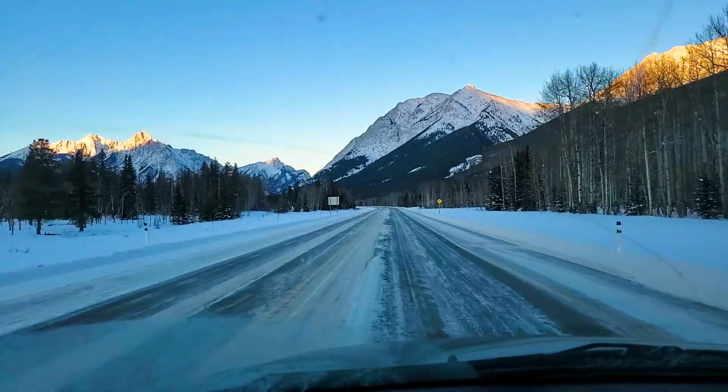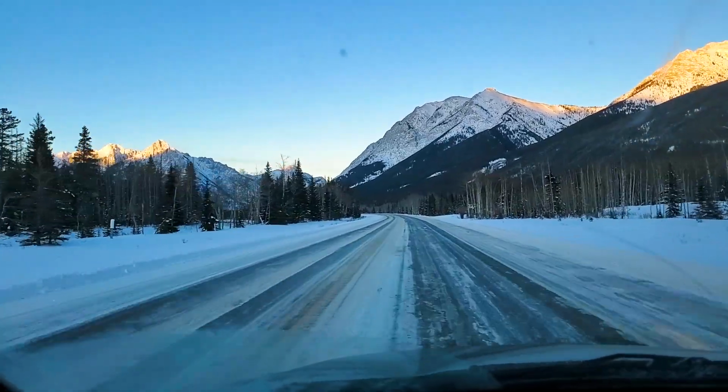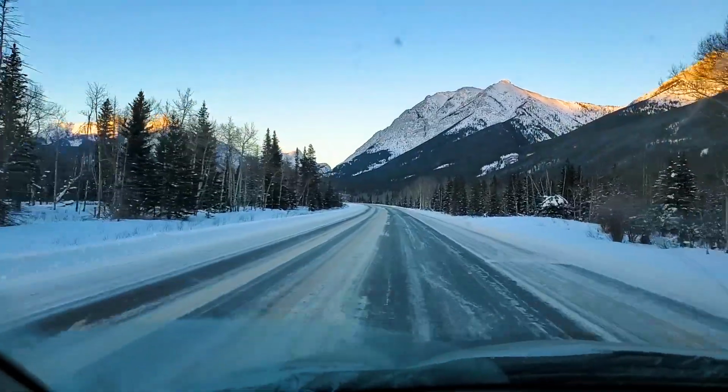This Lexus RX300, also known as a Toyota Highlander, is an absolute beast in the snow. The 50/50 all-wheel drive system is awesome. I give it two thumbs up.